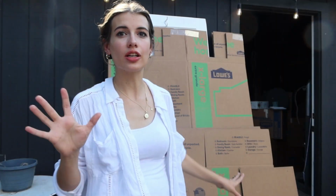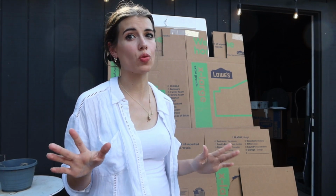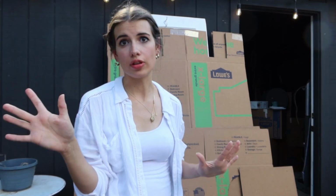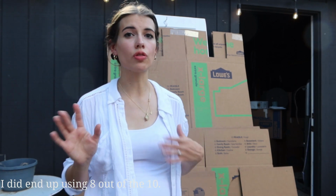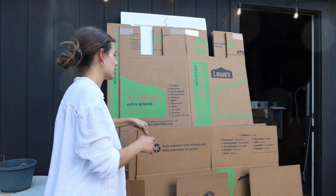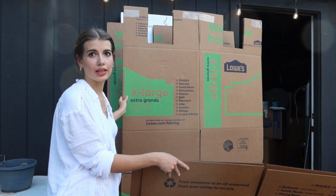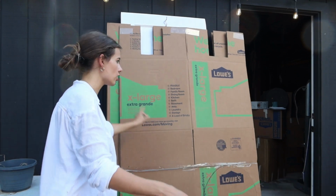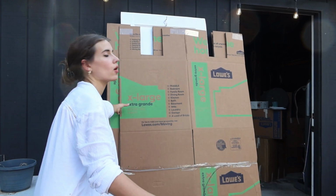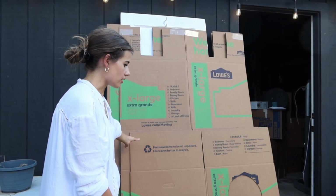After cutting all the pieces, I ended up using 7 boxes instead of 10. I do not think I'm going to need the other 3 boxes, so I might try to return them. Basically, if you're trying to make this, this is what you need. You need to assemble 2 boxes together, and you're going to duplicate it. So buy 2, and then you cut a door on one side and a window on the other side, like I showed you.